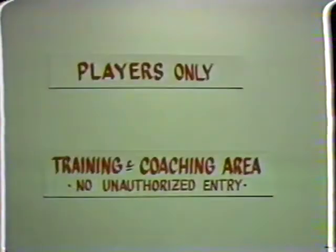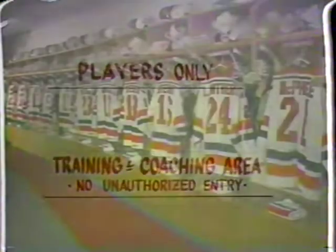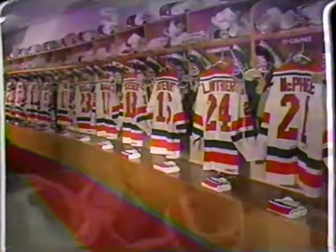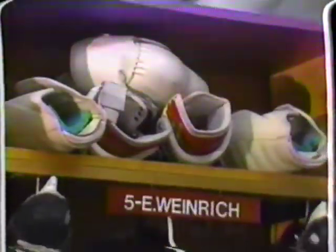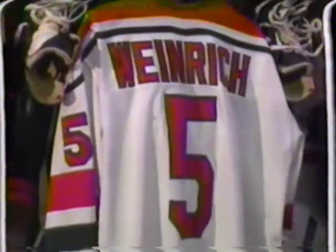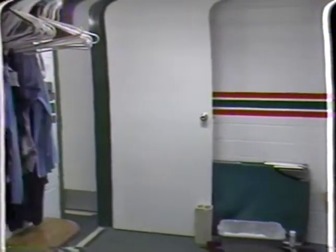And ringside received a personal invitation to tour what is surely the most magnificent dressing quarters in all of professional hockey. What you are about to see will make your mouth water. The inner sanctum awaits you once you cross the threshold. Feast your eyes on this. Why, there's an entire room set aside just for the players' street clothes.